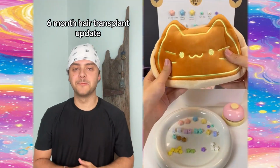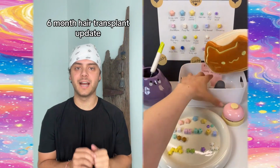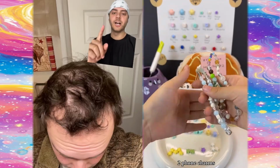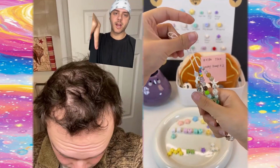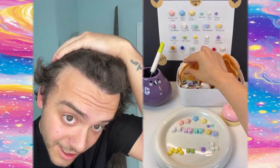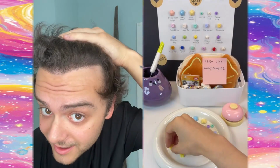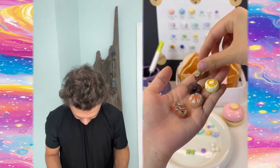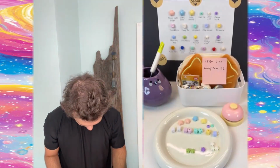And now that I'm 6 months along, the number one most asked question I am getting is is it worth it? I think you're about to see. And just for some context, this was my hair before I got the operation. Here is another picture. Yeah, it was bad. And this is how we're looking now. Look at that freaking hairline. It is unbelievable. And then here is the top of my head.